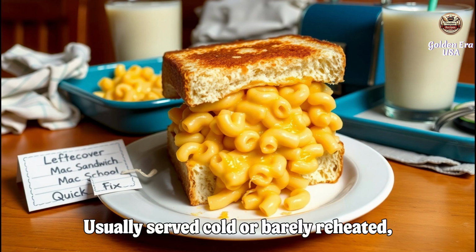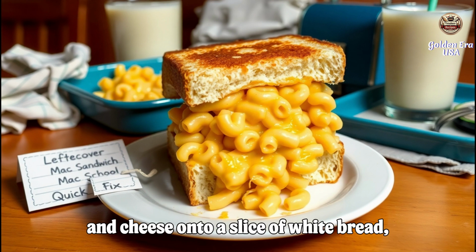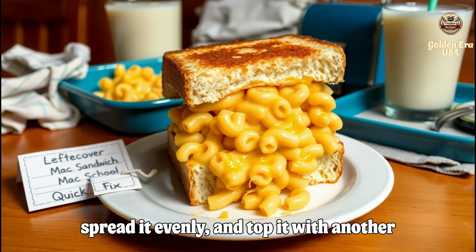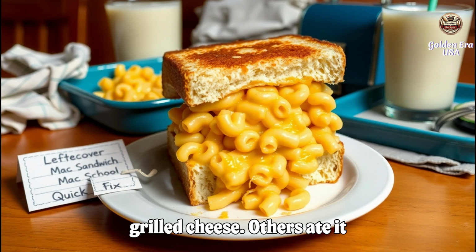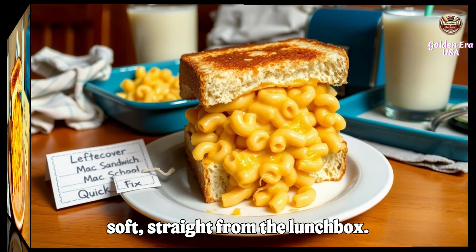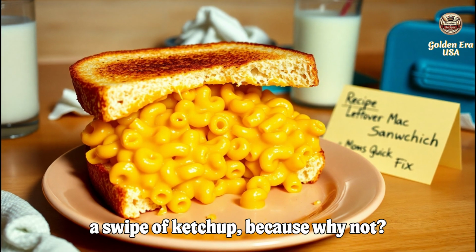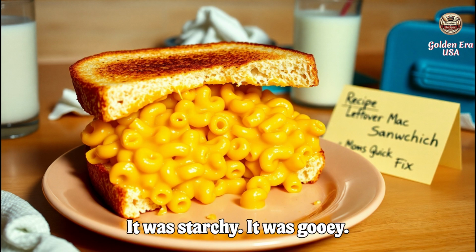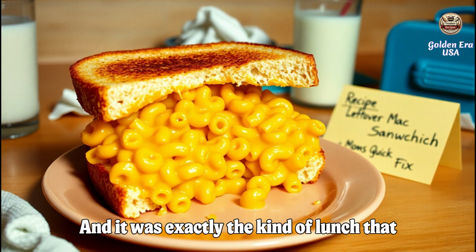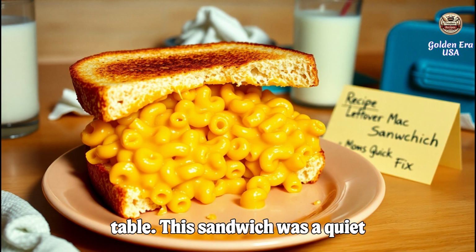Usually served cold or barely reheated, the method was simple: scoop leftover mac and cheese onto a slice of white bread, spread it evenly, and top it with another slice. Some people toasted it like a grilled cheese. Others ate it soft, straight from the lunchbox. Some added a slice of American cheese or a swipe of ketchup, because why not? It was starchy. It was gooey. And it was exactly the kind of lunch that made other kids jealous at the cafeteria table.